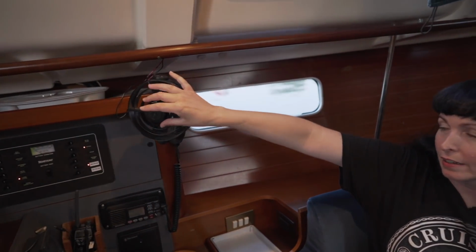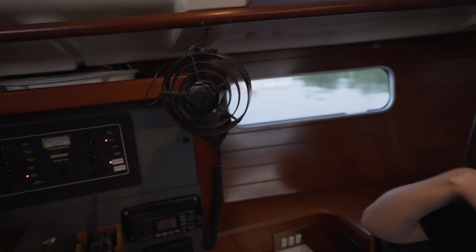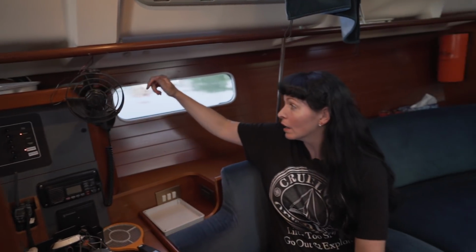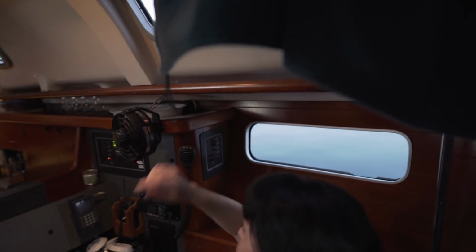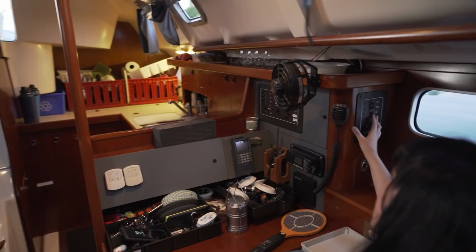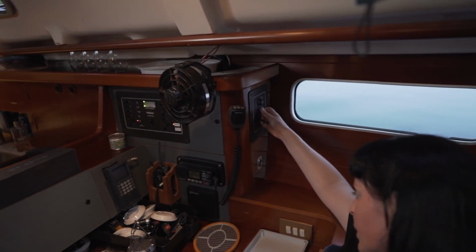Nice little fans around the place. I guess in each of the cabins because it's hot. There's one of these, and there's a couple out here. And here, if we're plugged into shore power, let me get over here so I can show. If we're plugged into shore power, this panel here can be used. When we're not on shore power, it's useless. But you can turn the water heater on here if you're plugged in.